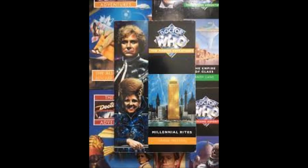The next book is Millennial Rites by Craig Hinton, which is a Sixth Doctor and Mel story. This is basically another Great Intelligence story. It's supposedly the third Great Intelligence story, even though I think Downtime was coming out at the same time and also being a third Great Intelligence story. I can't really remember. I think something happens on the stroke of midnight on the turn of the century, 1999, and London gets turned into a kind of weird parallel version of itself or something like that.